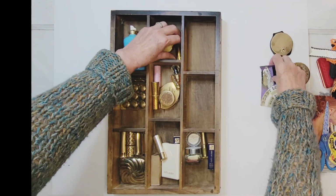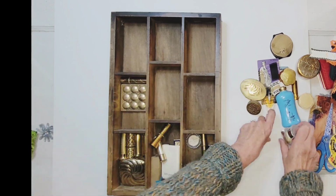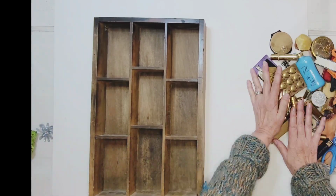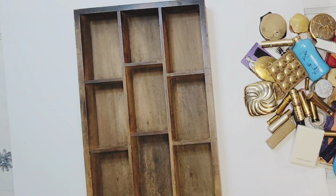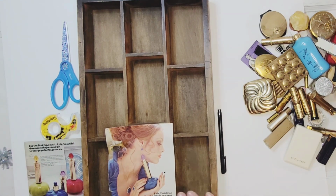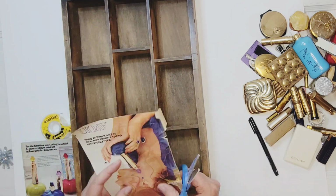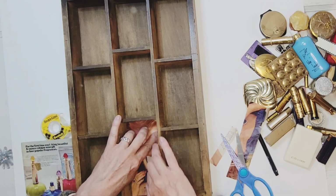So I'm going to start off by taking out my vintage cosmetics and cleaning out the cigar drawer. Lots of times the acquiring of a collectible is more exciting than displaying or possessing that collectible. So I like to make a display where I can enjoy my objects every day. So I'm going to go through the Avon catalog and pick out all the images that I want to use in the backgrounds. And I just mark them to match the size of the openings in the cigar drawer.